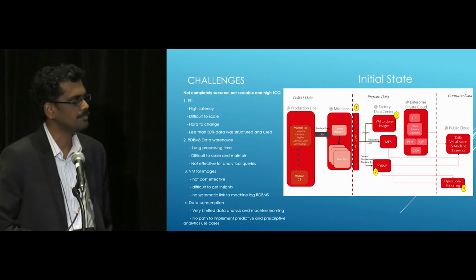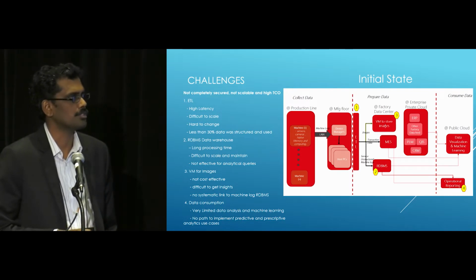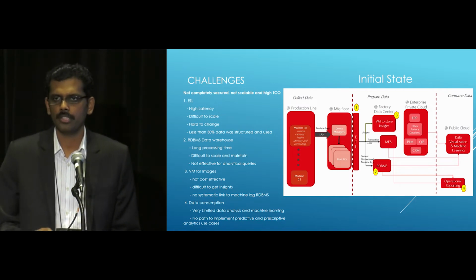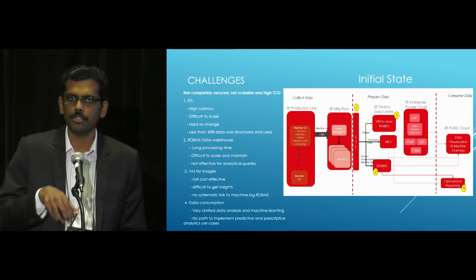And data consumption. After all this heavy architecture, as I mentioned, this whole engine is going to produce only 30% of the data you want to see. So that means you cannot scale this data visualization. When I say data visualization, your Tableaus, Qlik, or any dashboards you create, all of them are based on only the 30% of the data you produce today.